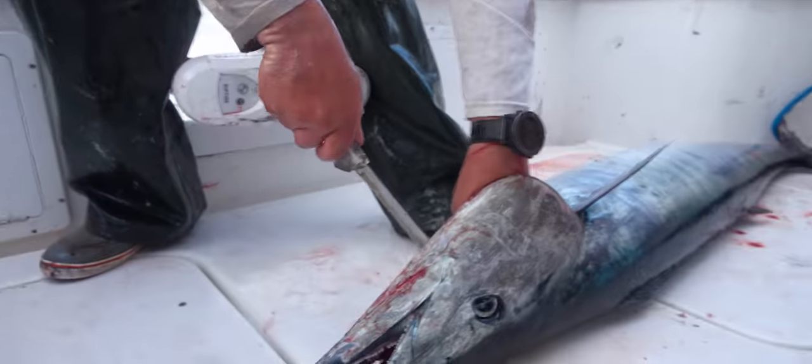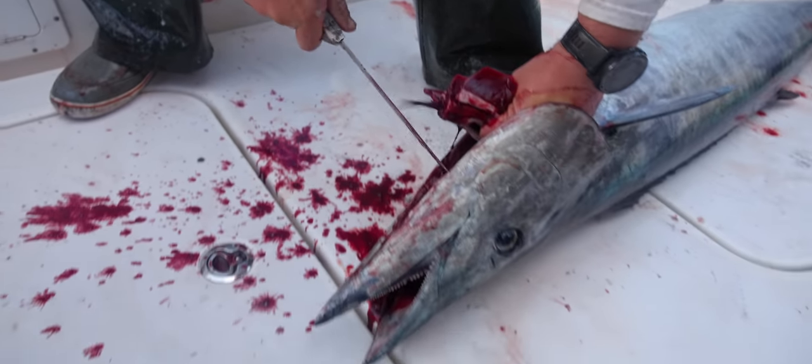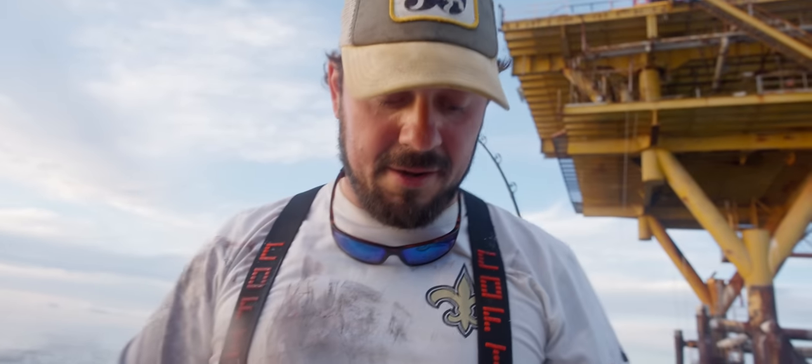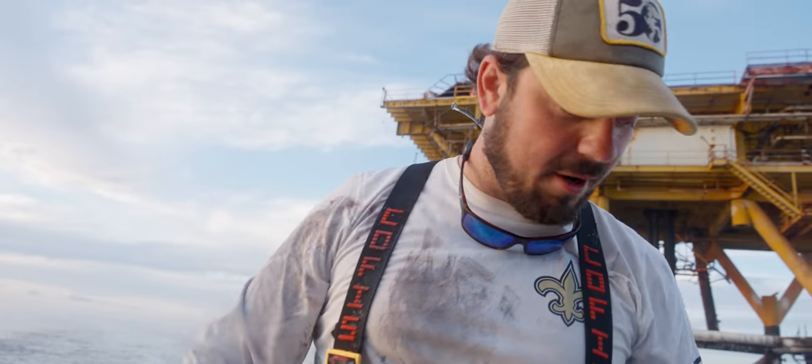So it's good to cut these fish's gills. You see that blood coming out? Get that blood out of the meat real quick. When you clean it, you'll see. The meat's gonna be very clean, a lot of white meat. You don't want any blood on the meat. You bleed the fish like that, the blood comes out, make for prime sashimi.